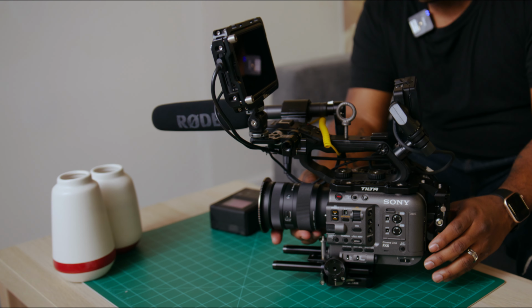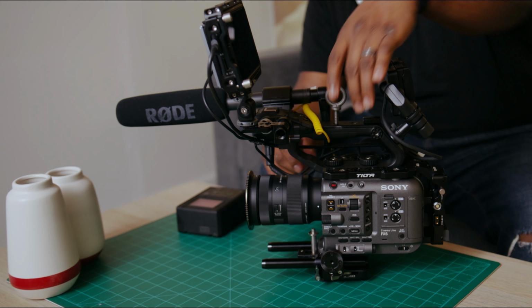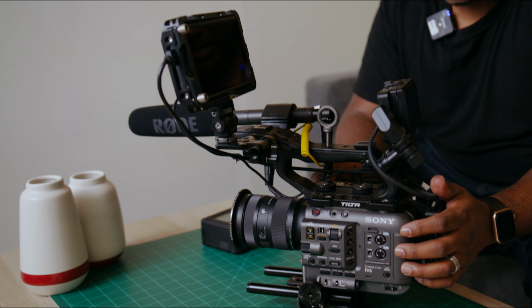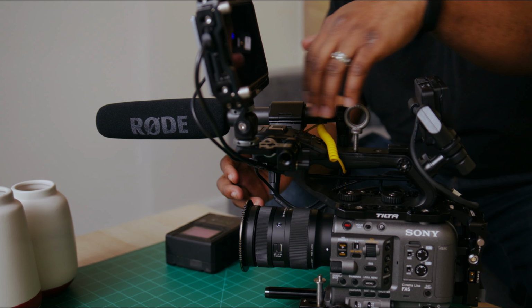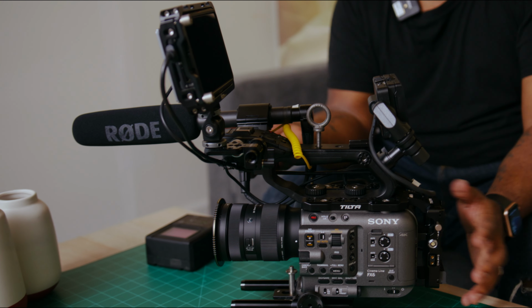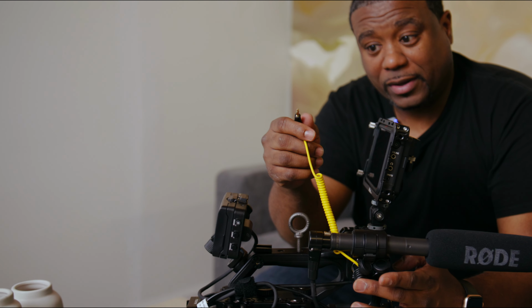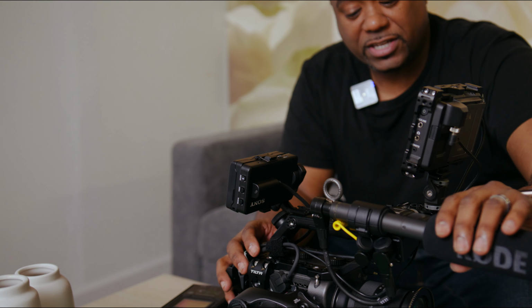I'm running the 28-70 by Sigma, and I change different lenses for different things, but you have a top handle here. This FX6 does not have a 3.5mm jack inside, so that means you have to have the top handle on. And the reason why I keep the top handle on and use this more handheld or with an easy rig is because I have the XLR ports here on the side. These XLR ports allow me to put a 3.5mm jack on by just putting it into this port. And then I have a Rode NTG2 shotgun mic in port 2.